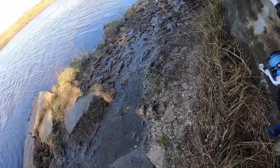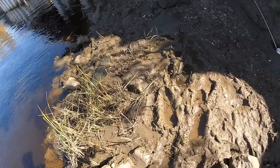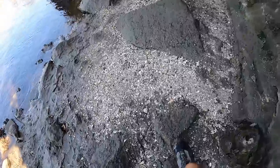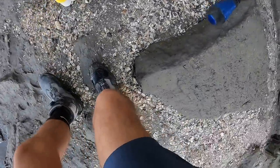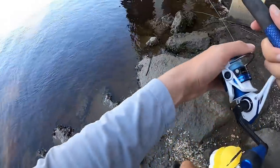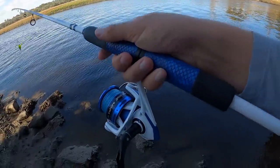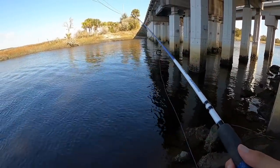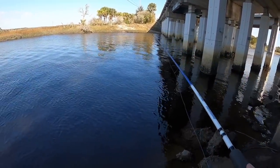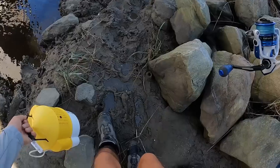This is super muddy over here. You know it's muddy mud when it's farting as you're walking on it. All right, this is looking kind of promising. This looks like some good stuff right here. Under the bridge, really any kind of structure like rocks, bridges, any of that is gonna be a good place, I think, today.